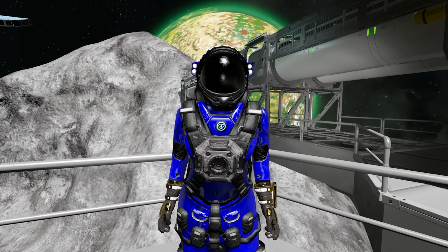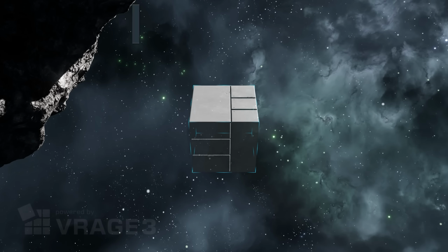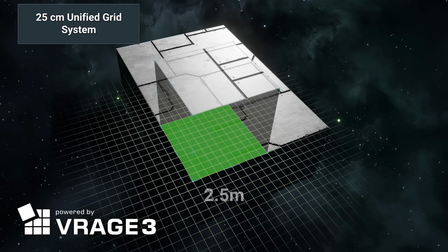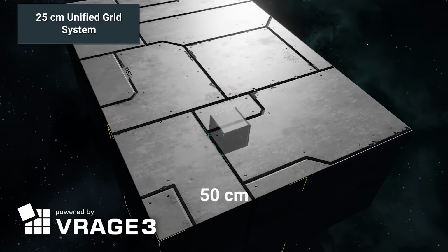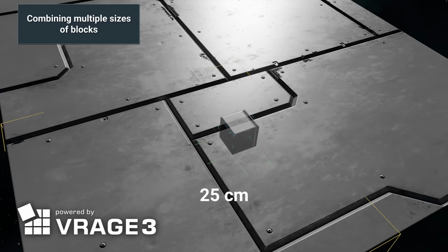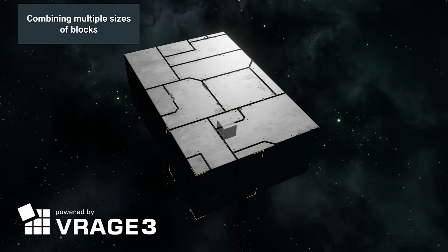This week we got 2 massive updates on VRage 3. The first update came in the form of this video, which was released on the Space Engineers newsletter. This shows a look at a new system called the 25cm Unified Grid System. As it's the Unified Grid System, this means that small grid and large grid blocks are now one in VRage 3.